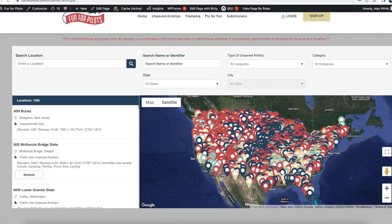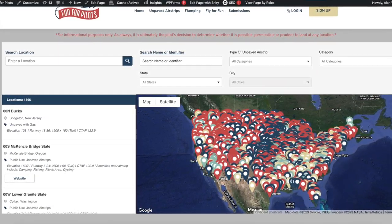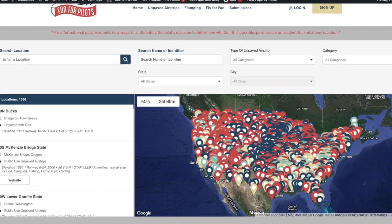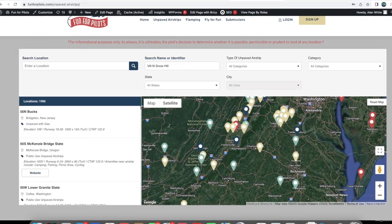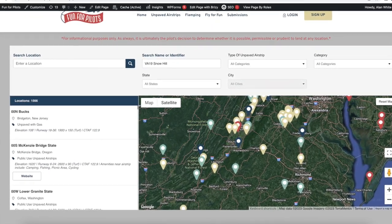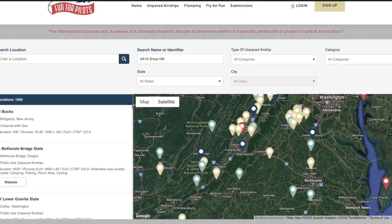As you can see on this page, all those marks are airstrips that you can go into. They're coded different colors: if they're public use, if they have gas, if they're private use but you don't need permission, or if they're private use and they do want a phone call before you come in. But you can filter through those any way you like. So let's say you're in Virginia and you're looking for a place that you want to go. You can scroll in, get a close up on Virginia, and you have all these different options. Let's say you're near Charlottesville and you want to find a place to fly into. Well, lo and behold, right there, there's Snow Hill.